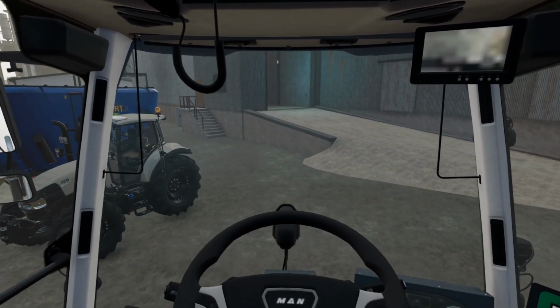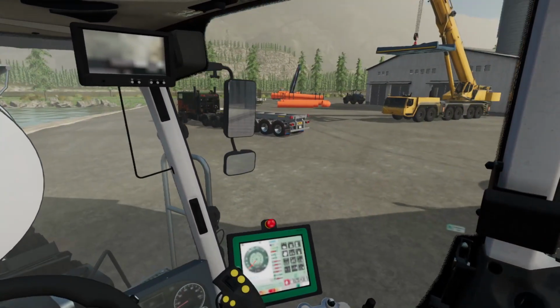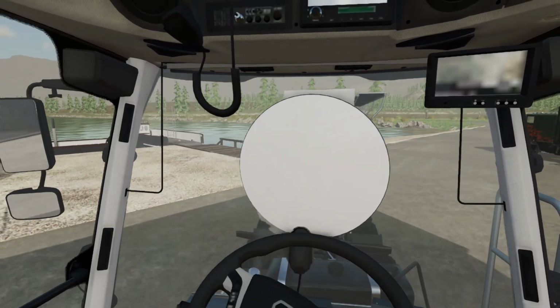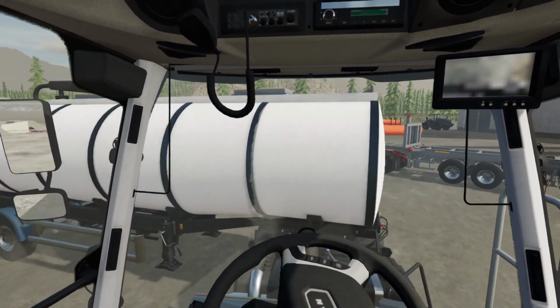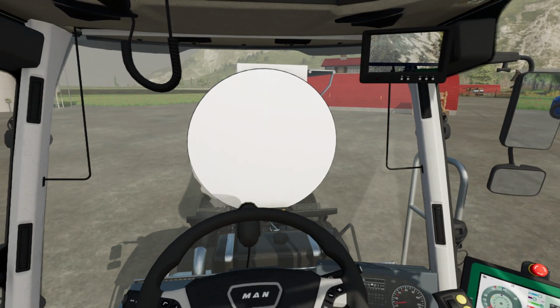Because Patrick is incapable of driving, we're going to go backwards. That was not intentional, by the way. Let me just get this up to the farm. Here we come to sell the milk.